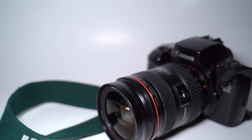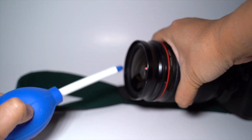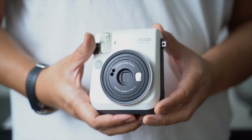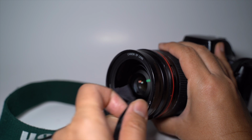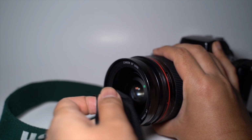Lastly, it's crucial to take good care of your camera. Ensure it's clean, avoid subjecting it to extreme temperatures, and store it in a dry place. Think of it like a cherished pet. The more you nurture it, the longer it will serve you faithfully. For example, using a soft microfiber cloth can help remove dust and smudges from your lens, while a dry, cool cupboard can provide the perfect storage environment.